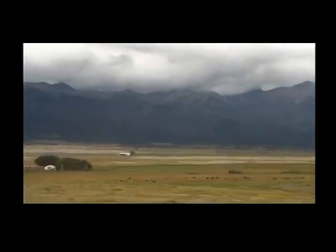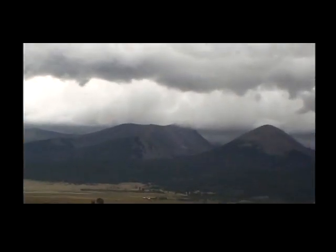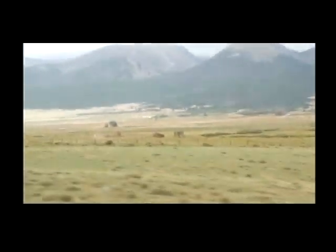Sangre de Christos Mountains, southeast of West Cliffe. Clouds kissing the top of the peaks, some of them, the real tall ones.